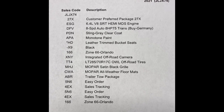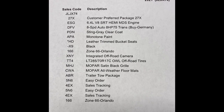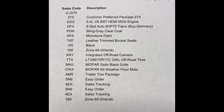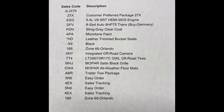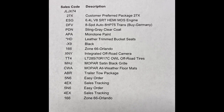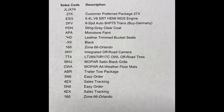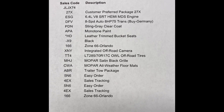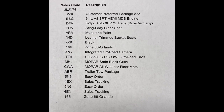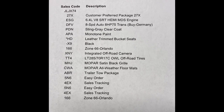It's a little strange, but to go on, I ordered mine in Stingray clear coat, just like my Wrangler Rubicon right now. I got the monotone paint, leather trim bucket seats, black, which are standard options. I got the integrated off-road camera added in, and I got the 285/70 R17C OWL, which are actually the BF Goodrich KO2s. And then I got the Mopar satin black grille added in, aside from the standard features, the Mopar all-weather floor mats. I actually ordered it with the trailer tow package. And aside from that, that's really about it.